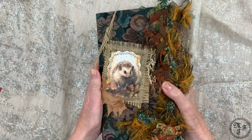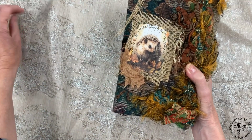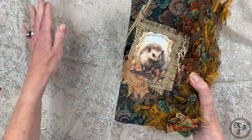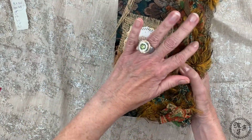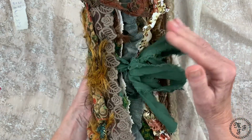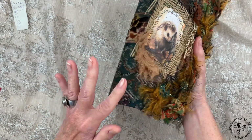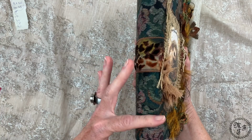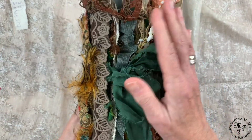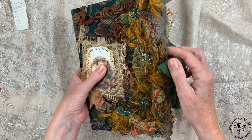So this is Autumn Magic, and she's a bit longer. I have a cheating sheet. She measures in centimeters 23 times 14, and she has a 3 centimeter spine. But when you open her, she opens up to more than 12 centimeters. And when you turn this into inches, then it's 9 inch times 5.5, with a 1.75 inch spine, and opening up to about 5 inch alligator mouth. Okay, so without further ado, let's go into it.